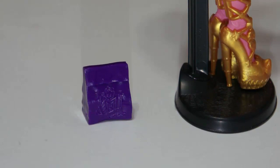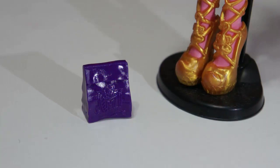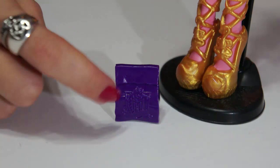And I love the little stars on the side. Telescopes look great. Really awesome. I really love the gold jewelry and it really ties together with the telescope on this doll. Just everything goes so well. And then here's her last accessory, which is a purple lunch bag. And it has a little Monster High emblem on there.